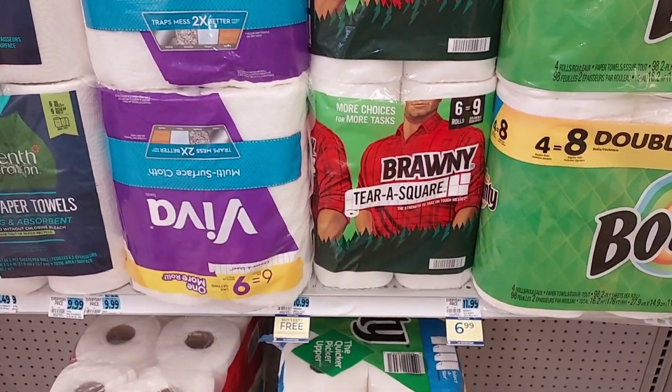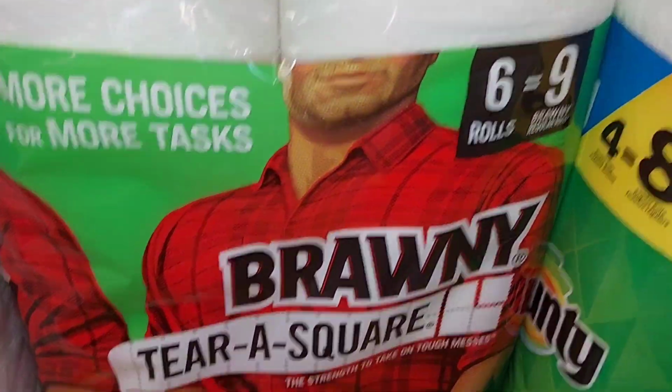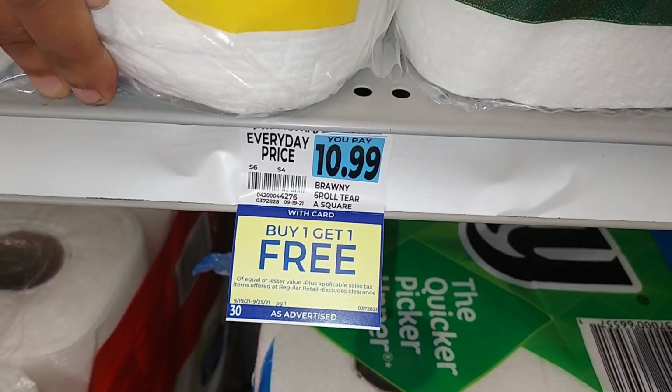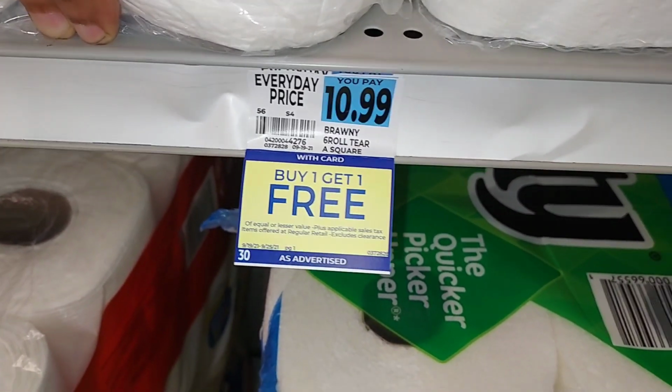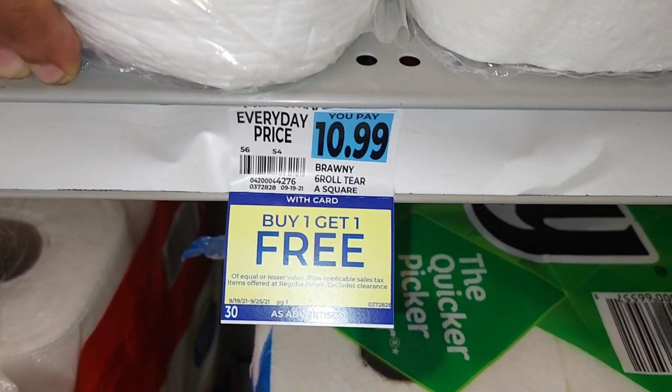the Brawny paper towels. They are actually the 6 rolls equals 9, and they're on sale. Buy one, get one free. They're $10.99. Because they are buy one, get one free, you cannot use your gold or silver discount.